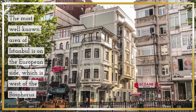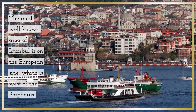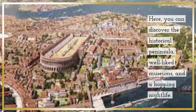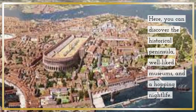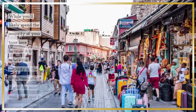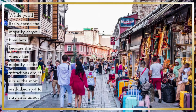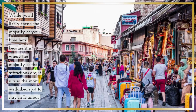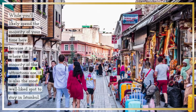The most well-known area of Istanbul is on the European side, which is west of the Bosphorus. Here, you can discover the historical peninsula, well-liked museums, and a hopping nightlife. While you'll likely spend the majority of your time here, because it is where the majority of the attractions are, it is also the most well-liked spot to stay in Istanbul.